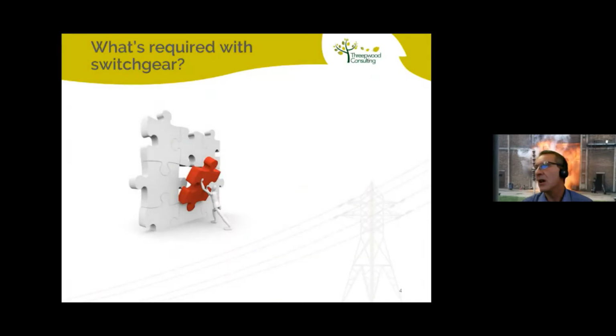What I'm going to talk about this morning is not complex or difficult. It's all about keeping things simple to avoid failure. It's not rocket science. It's common sense in a lot of things, but things that often go wrong. So if we've got switchgear, it's all about what do we want with switchgear? Well, it's all about trying to keep it in the box.